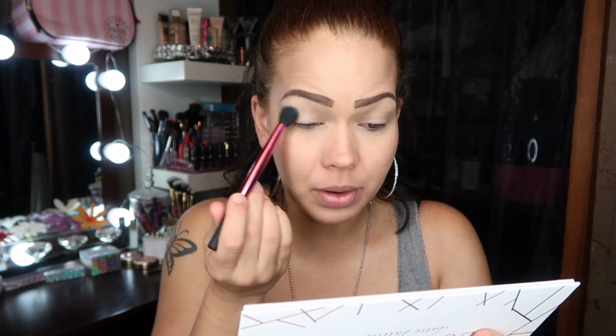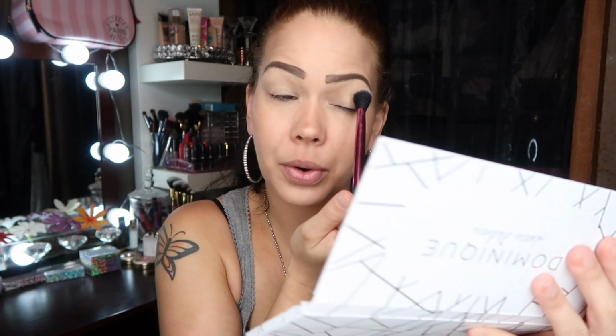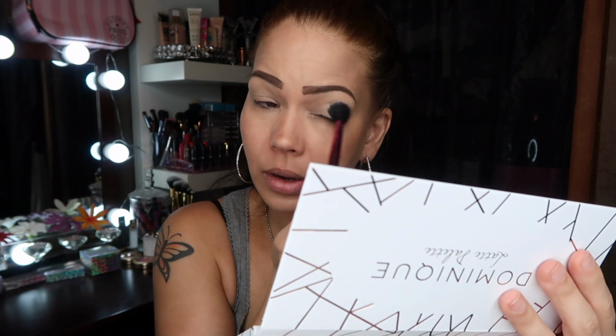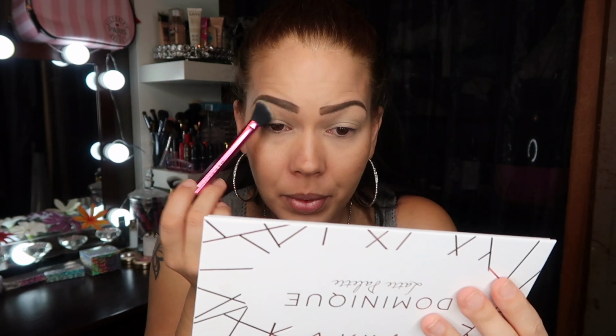Alright, so the first thing I'm going to do is go ahead and use this warm yellow shade, which is Vanilla Cream, all over. So initially running my brush over it, there's a slight bit of fallout. Nothing's crazy though. It's not like I dipped my brush in there and the whole thing is falling out. So actually this is a very pretty warm neutral looking yellow.